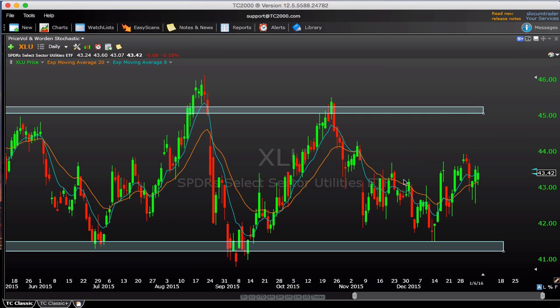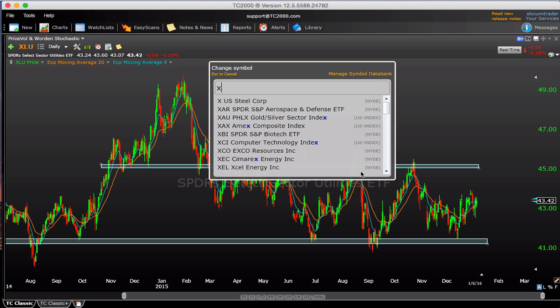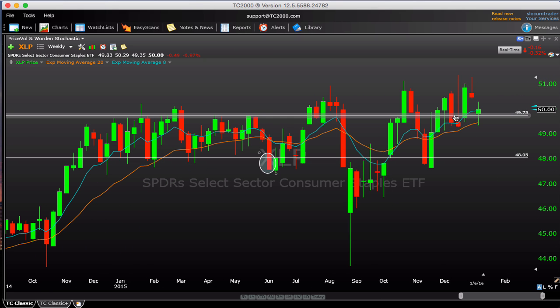Same thing with the XLU. It's range bound, not quite as constructive from a technical standpoint, but still only down 18 basis points. So these are outperforming relatively. And then the staples are still holding up pretty well. Again, 34 basis points to the downside. It's trying to hold above 49.75, which was a recent breakout area from back in December. Let's see if it can continue to hold that. But the consumer staples are really close to all-time highs. So that's certainly constructive there if you're looking for long ideas.